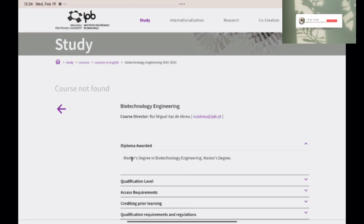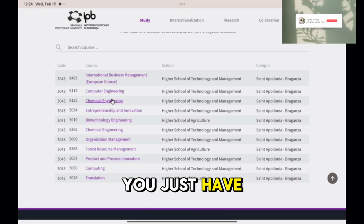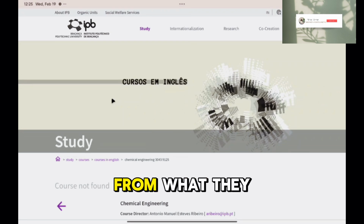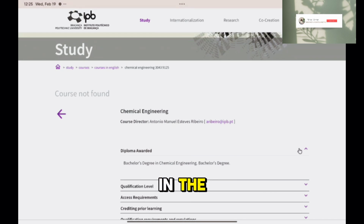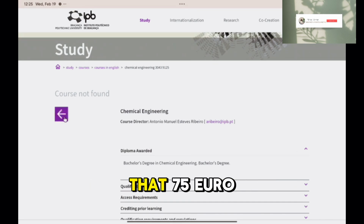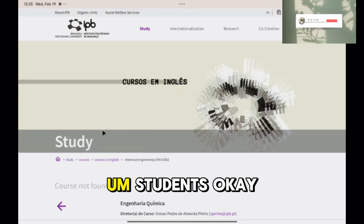So once you are done with the application process and all of that, you just have to wait. You have to now wait for the list of the admitted candidates to be published on the school website. And from what they told me, the list will be published on the 2nd of April. So you have that information already. And also make sure you fill in your correct email and phone number if possible, just in case you want to be contacted, because once you're admitted, you'll be contacted by the school to pay that €75 to send your documents and also register as a school student.